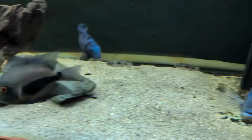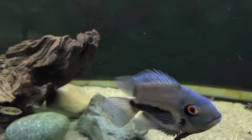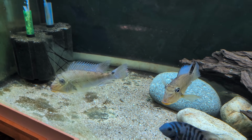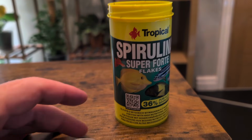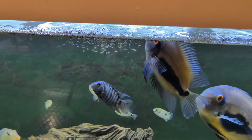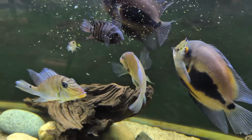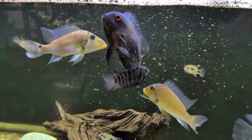Next tank is the big Waru tank with the male convict, the group of Tamasai cichlids, and these are the two Jarai that we moved down here. Choice of food for this is the spirulina flake, because obviously the Waru love spirulina. I'd guarantee that the Waru were going to eat the spirulina, but everything is on it. They love it. Check that out. Aren't them Jarai something else, eh?